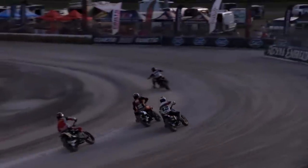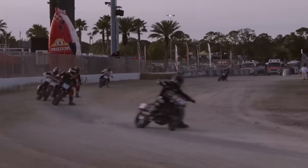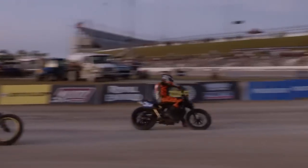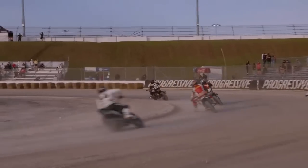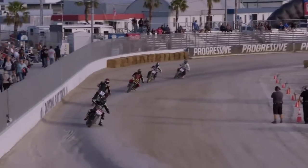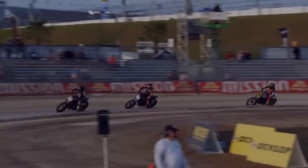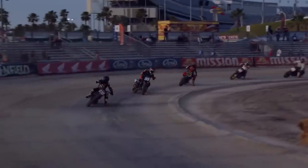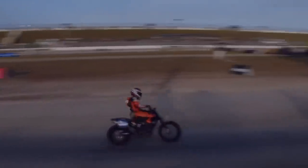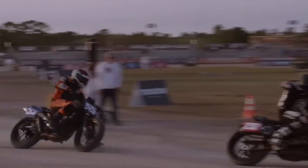Battle for this spot right here. Looks like Cole King sneaking a peek on the inside. He's got the 55. The 155 is Raggio, but 55 is Cole King. He's a very good rider. He's on a KTM. Andrew Moreno puts the 84 Harley-Davidson in the top spot with a 19.200. It's Cole King right here chasing the 232. 232 is Trevor Quayle. They have different colored number plates depending on what part of the country they are from.